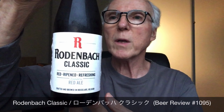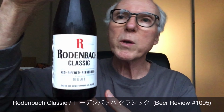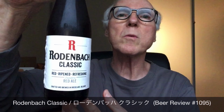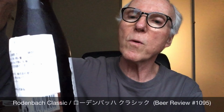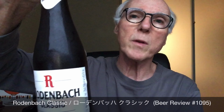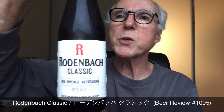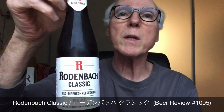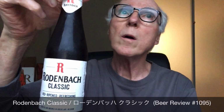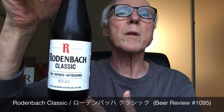And it is brewed, again, by Rodenbach, owned by Swinkel Family Brewers. 5.2% alcohol by volume, 30 international bittering units. And this is kind of a new form here. They used to have only large format bottles, and now they have it in these smaller, 250 milliliter bottles. This cost 358 yen where I bought it, or I would say around maybe $2.80 US, something like that.